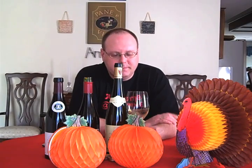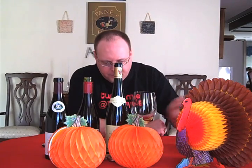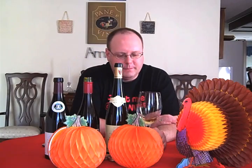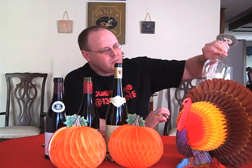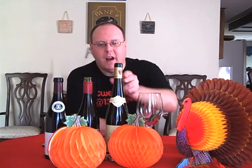I can definitely see this as more of an aperitif, maybe with some nice cheeses before you have your turkey. But you could definitely pair this up with your turkey, because I think it will pair really well with the flavor profile of the gobbler. Good stuff. I'm going to give this a 92. Definitely some good things out of that one. All right, so let's move on to the next wine.